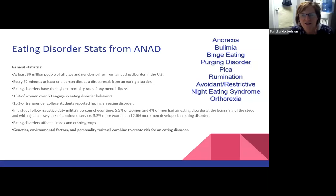When they enter, about 5.5% of women and 4% of men had an eating disorder. Within a few years of service, the women's rate went up by 3.3% more, and the men's rate went up by 2.6% more. Again, it's that very regimented kind of thinking process or attitude that might keep you stuck there. Also, eating disorders affect all races and ethnic groups, and a lot of things play roles and factors here. Genetics, environment, and personality traits can all put you at risk for an eating disorder.